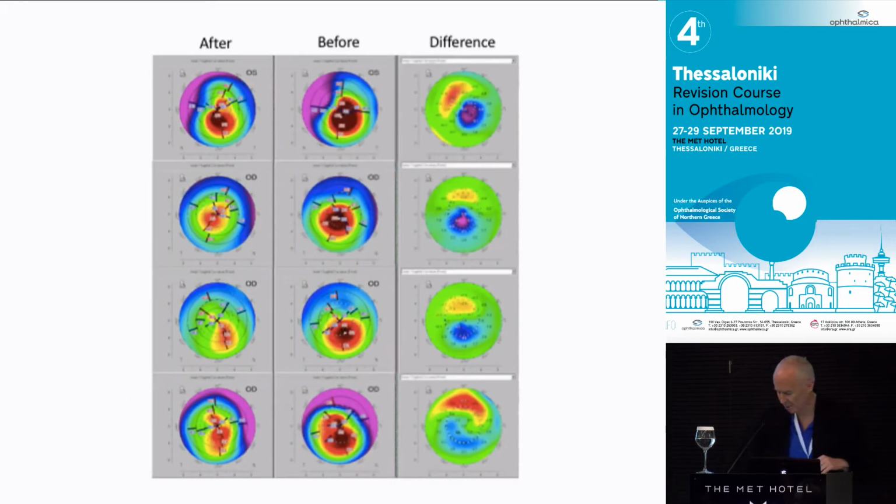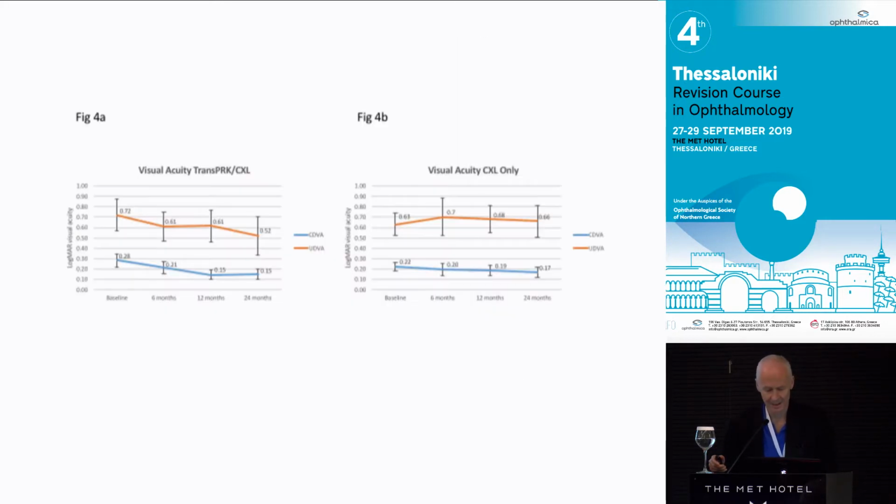So here are 4 random cases from our series of 50. 4 consecutive cases selected at random. Okay, so these are the kind of results that we're getting. Okay, so a good flattening over the tip of the cone, steepening over the top, and centralization of the vertex. Improvement, but not perfection. But people are getting worthwhile gains in visual quality. So better than cross-linking alone, we think.